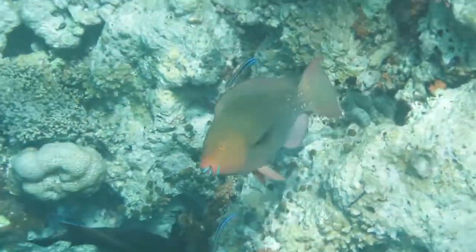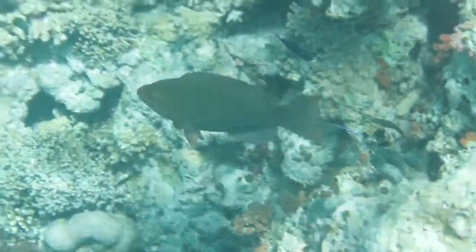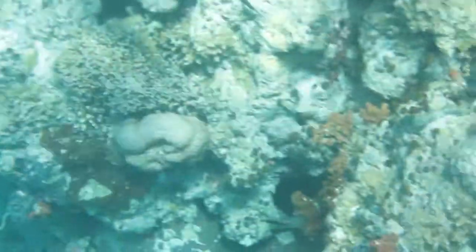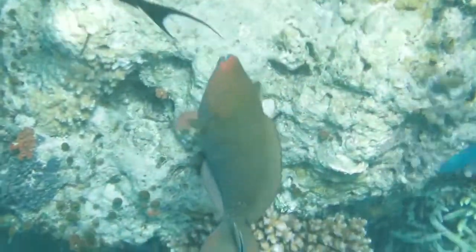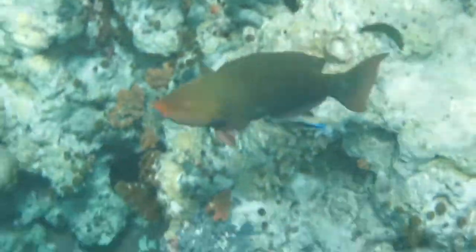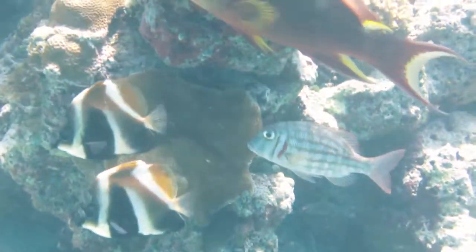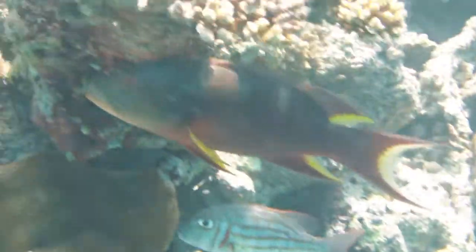These are some parrotfish being cleaned by cleaner wrasse, those little fish that are black with blue stripes. Here we have Indian bannerfish on the left, and above it's a lyretail grouper.